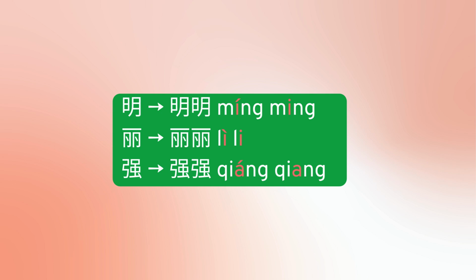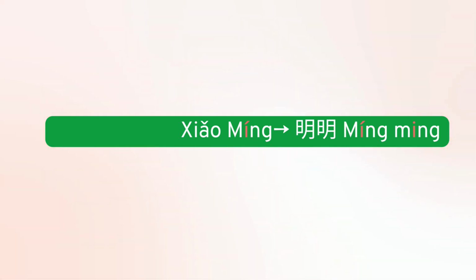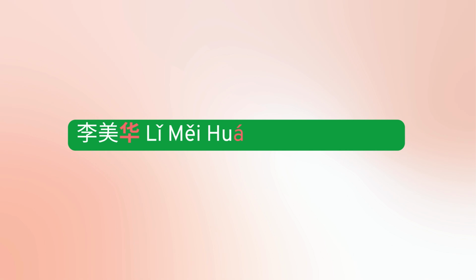Let's look at more examples. Li becomes Li Li, Li Li. Qiang becomes Qiang Qiang, Qiang Qiang. Now, if someone has a three-character name, they will typically take one of the characters and then double it. So someone named Wang Xiaoming, which is a very common made-up name, might be called Ming Ming, Ming Ming. Or someone called Li Meihua might become Hua Hua, Hua Hua.